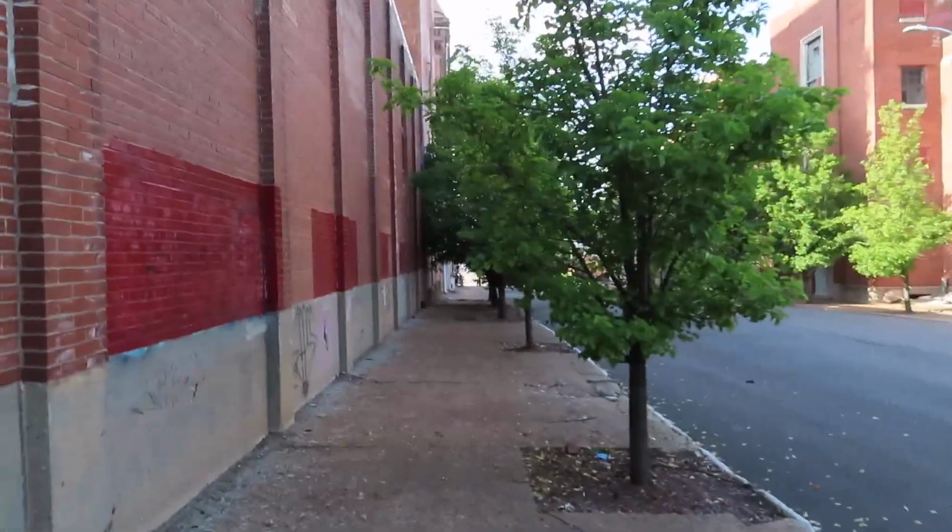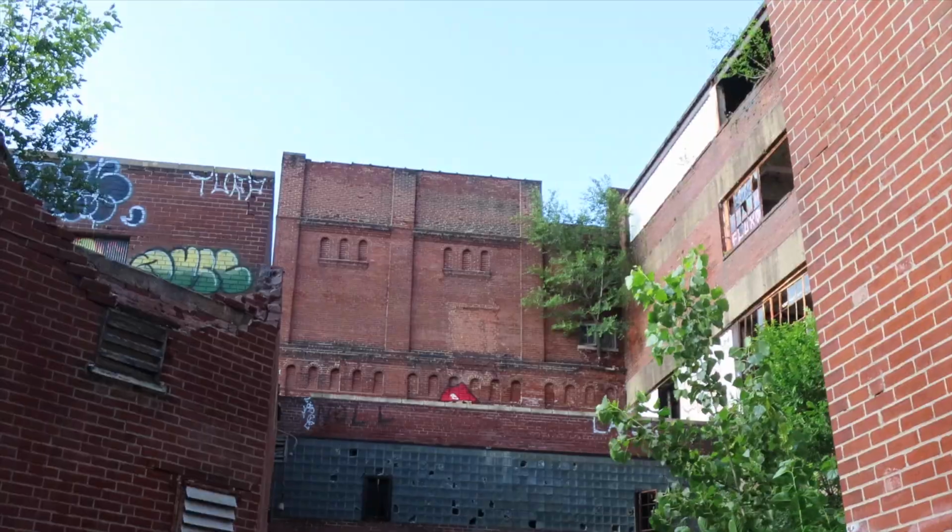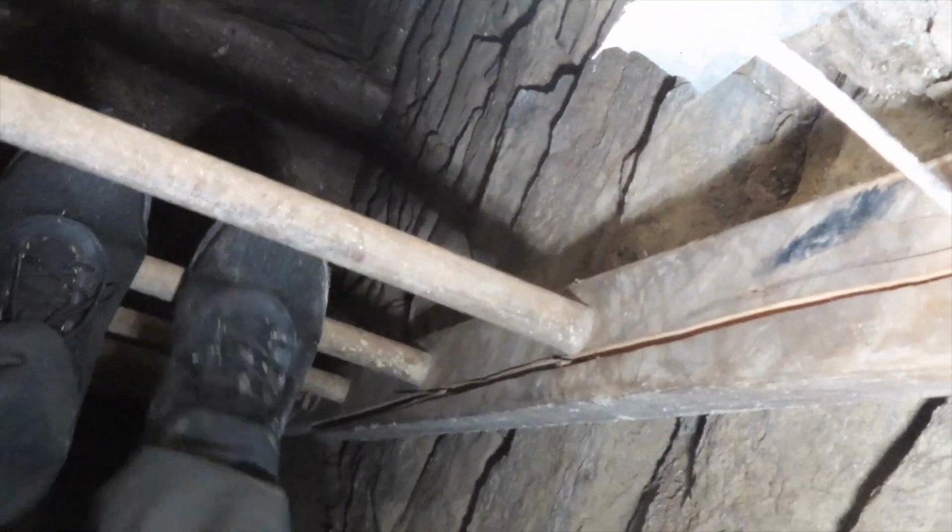You already know what I'm about to do. All right, we got two dudes down there. Looks like they're looking at it too. It's an amazing view all around. Oh my God, dude, my leg's bleeding. How deep does that go? The ladder is literally coming apart. Look at that. Yo, this place is ridiculous.